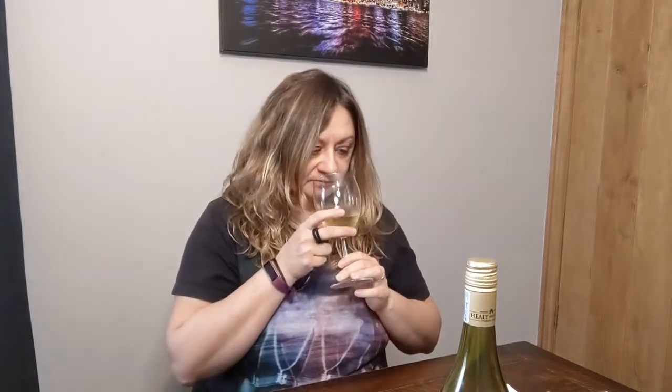The appearance is pale, I would say. Lemon in color. The intensity on the nose is quite light. The aroma I'm getting, honeydew, pineapple, like cooked fruit, dried fruit, maybe some green apples.